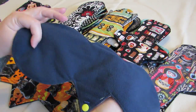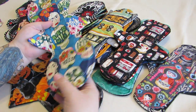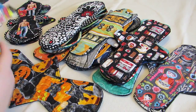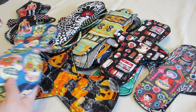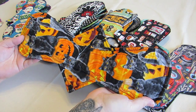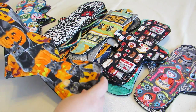Still, it's cotton topped, wind block fleece backed, which is made by Polartec. It's the same company that makes Winpro. I honestly cannot tell the difference between the two. They work equally awesomely, in my opinion. So I put that on, and then that night, like I said, I've been wearing as many Halloween themed pads as I could. I wore my 16-inch black cats and pumpkins from Yurtcraft. It's cotton topped, Winpro backed, and I haven't said it, but all of these pads are heavy pads.